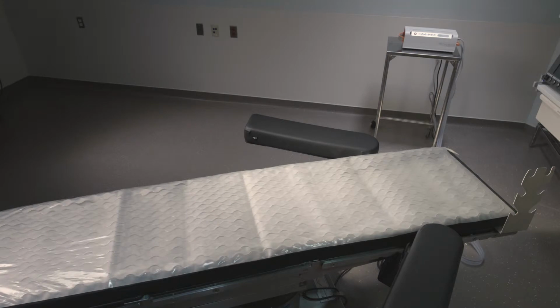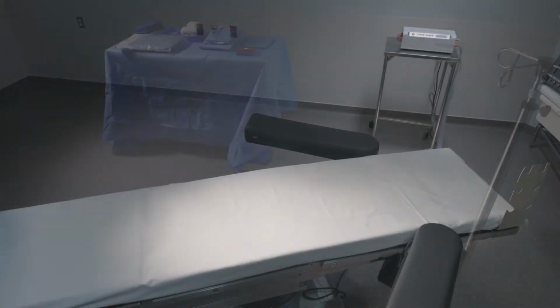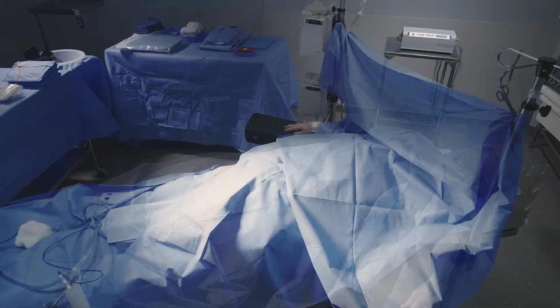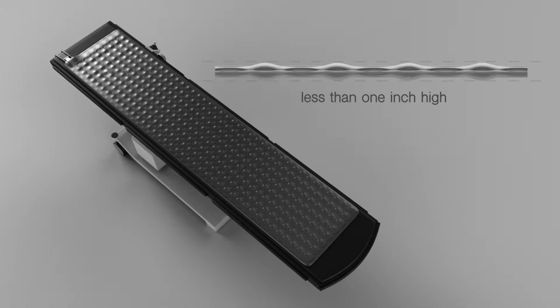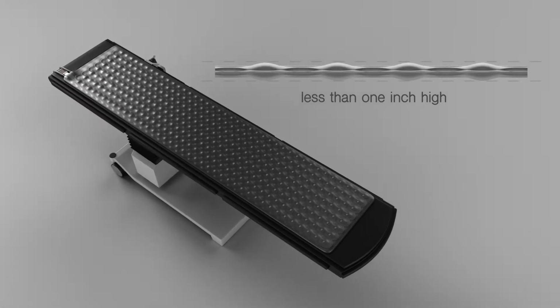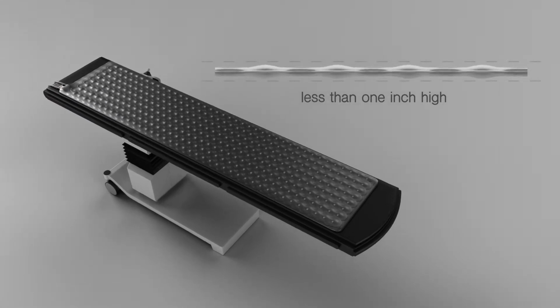Due to its offloading capability, the DABIR Surface can help maintain tissue viability when patient repositioning is not an option. Patient stability is maintained throughout the procedure with the low-profile design of the surface that is less than 1 inch in height when fully inflated. This alternating pressure technology has been used successfully in thousands of surgical procedures.